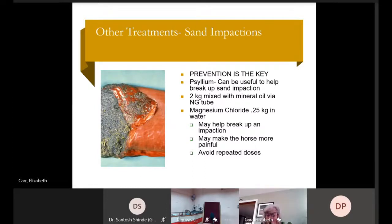Because the sand can be intermittently passed, it is important when looking for sand in the feces that you check it multiple times, because I have had horses that I have checked feces for sand. It's been completely clear, and then I've checked them at another time and it's been full of sand. So it is important not to just do it once and make an assumption.